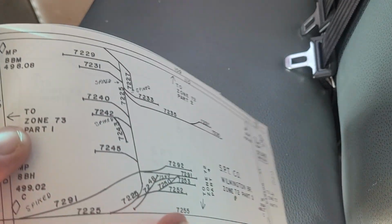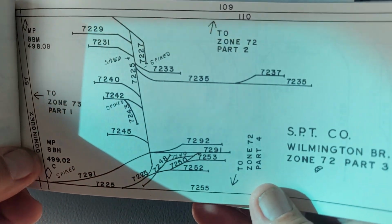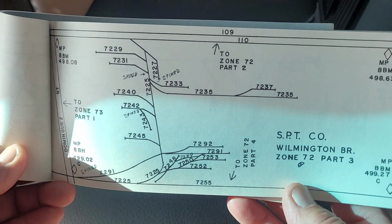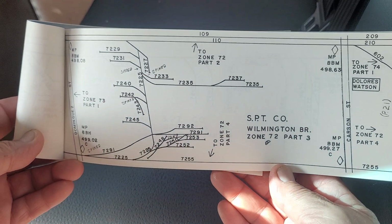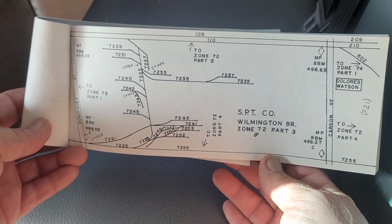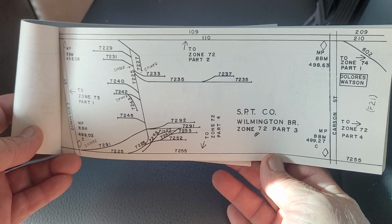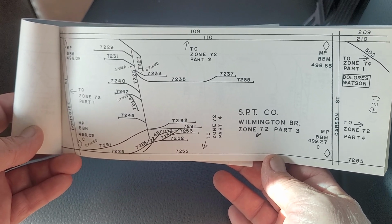This one's got a lot of spike tracks and a lot of weird track layouts. Still a Wilmington branch. Maybe they were going to tank farms or businesses or who knows what.